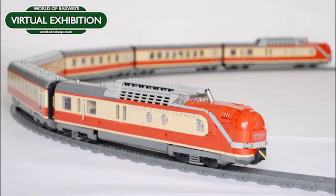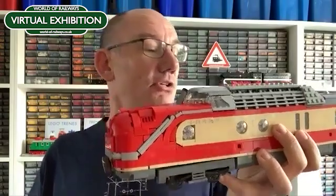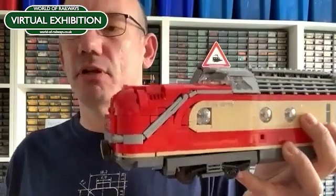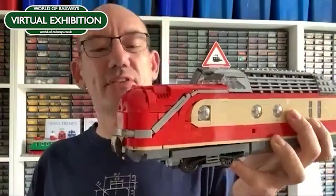Yeah, it was on my wish list, and of course, the shape is so non-Lego because it's not a boxy train. It's a streamlined diesel engine or diesel train, which ran through Europe from the late 50s till the late 70s, something like this.